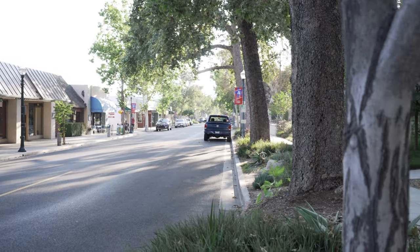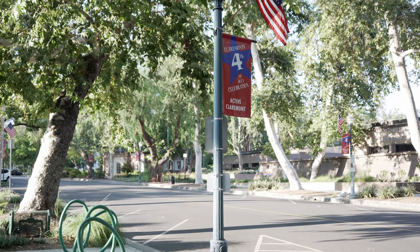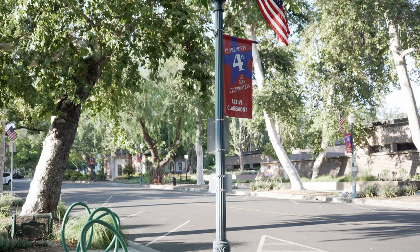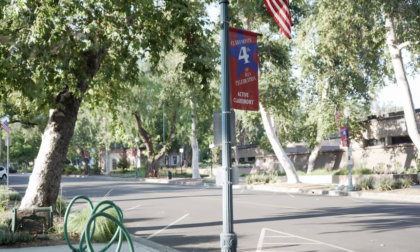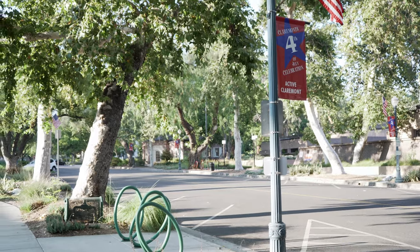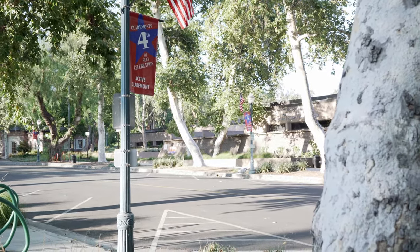Claremont's 4th of July celebration. I guess they forgot to take this down, but they actually canceled it this year. They did not have a celebration. The library across the street there.